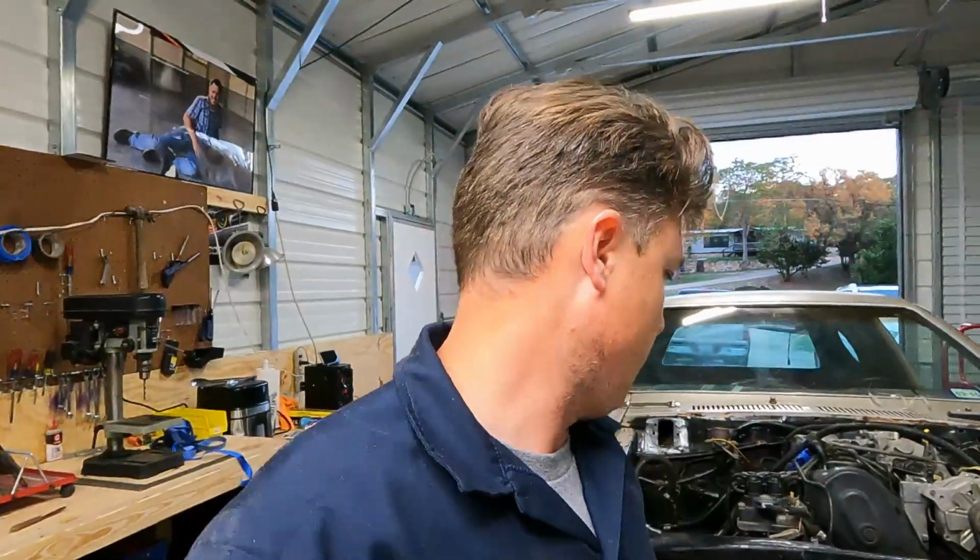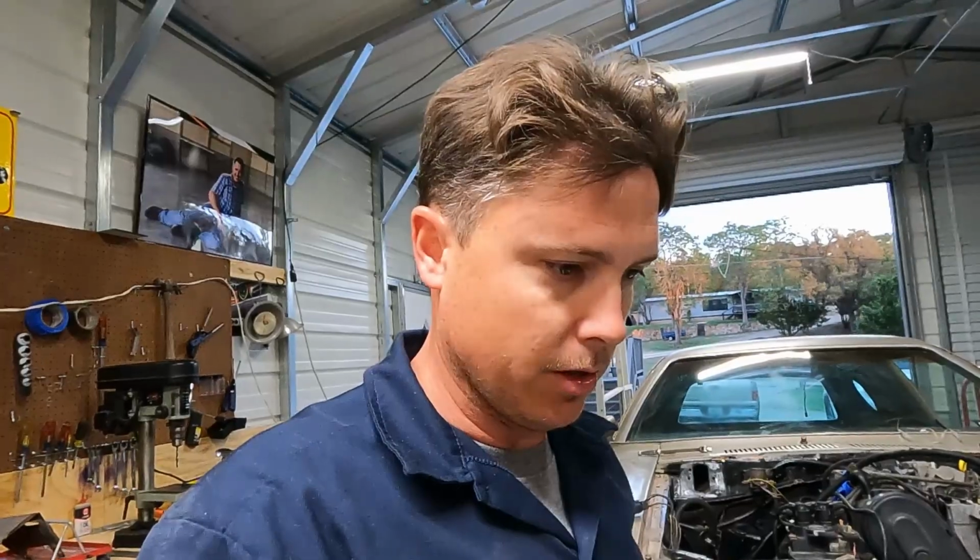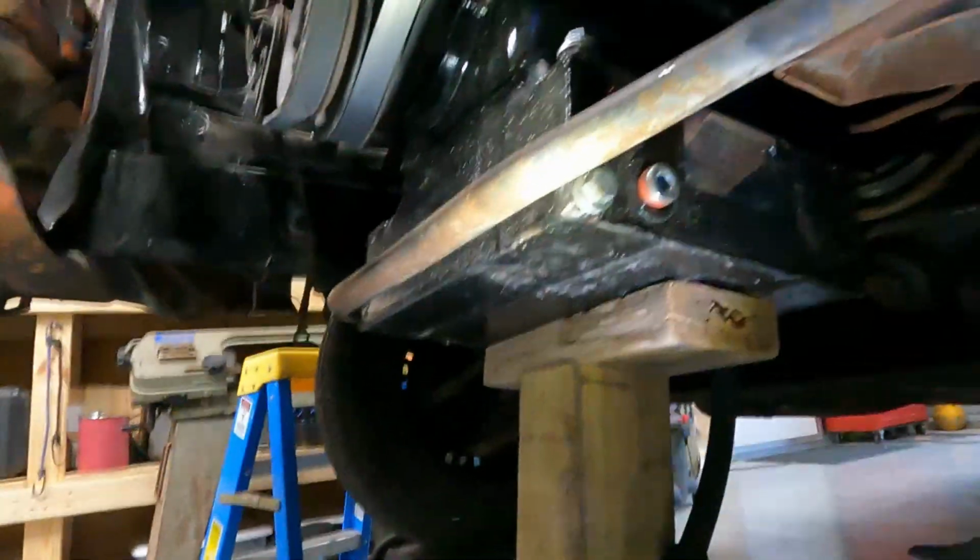Okay, quick update. I got the starter in. It's bolted up tight. I got a 1/2-inch sheet of plywood between the oil pan and the rack, and it is sitting on that. So now I have clearance around the starter. Pretty much clearance everywhere except the oil pan. Let me show you. The sway bar is causing problems.